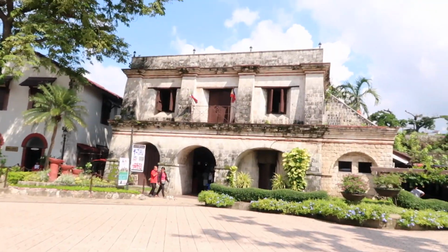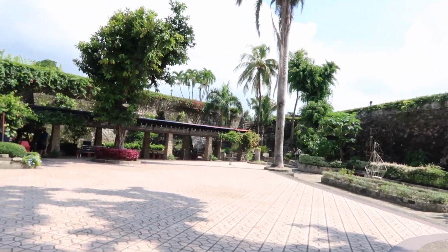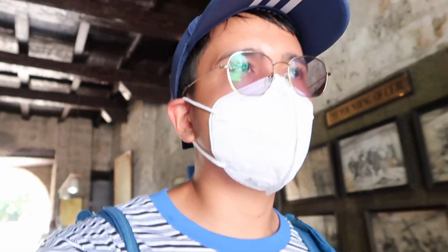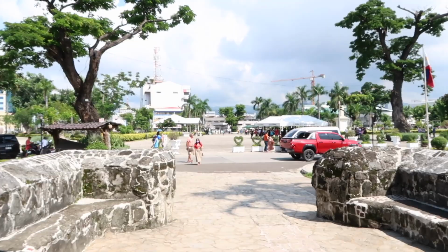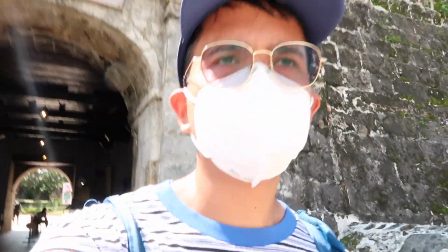But yeah, there's the entrance, the other parts. They're like wired ships here. Pretty cool. So now we're leaving Fort San Pedro, which was pretty interesting, I have to say. And now we're gonna go to where I was dropped off earlier today at the Basilica del Santo Niño and Magellan's Cross. So let's go.